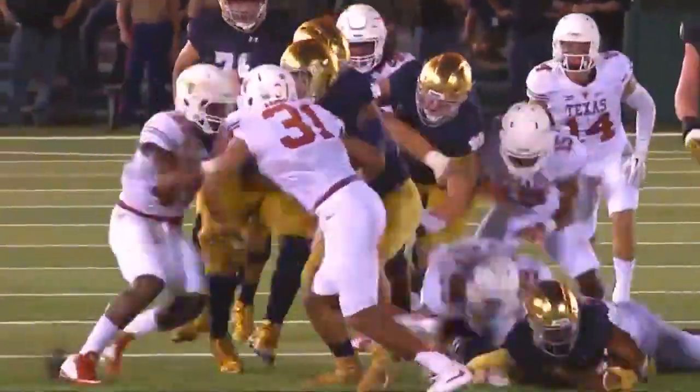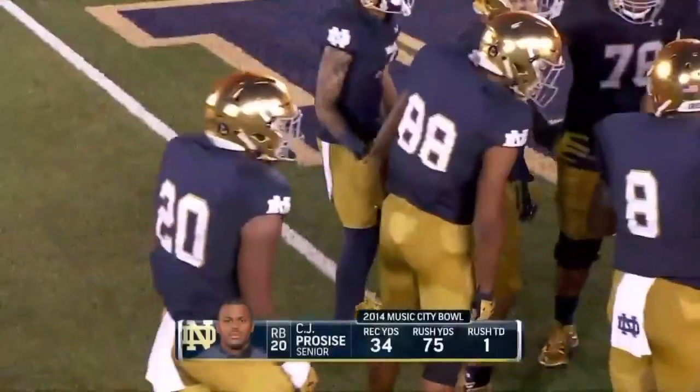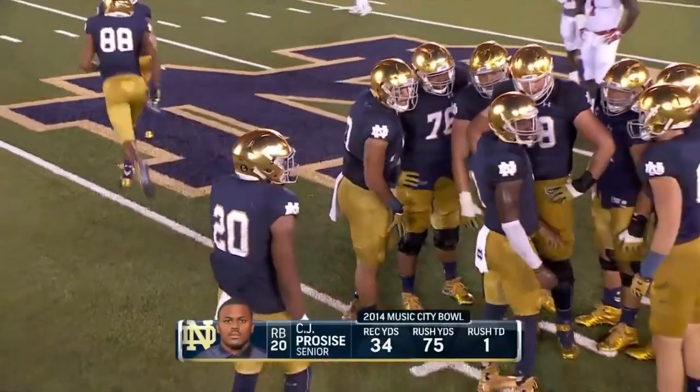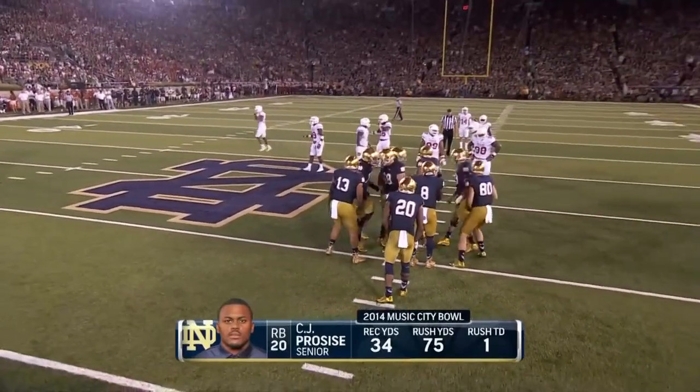7 carries, 33 yards for Procise in his new role as running back for Notre Dame, and looking to be even more valuable again with Tarian Folston, the leading rusher, who left the game in the first quarter with an injury.